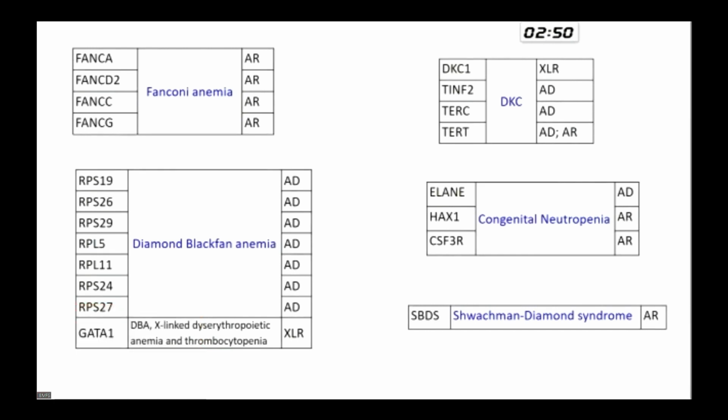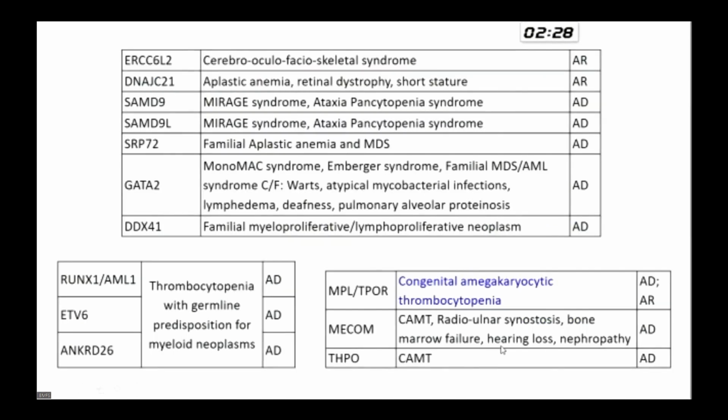So this is the gene panel. I think Fanconi anemia has at least 17 genes or maybe more. And the common ones are the A, C, G, although I think in India, the data may be different. So these 4 were included. Then Diamond-Blackfan anemia, these were the ones which were included, including GATA1. And here is DKC, congenital neutropenia, and Shwachman-Diamond. And some more, the less common ones, the SAMD9, which was being spoken of in the earlier talk, leads to the MIRAGE syndrome, RUNX1, and MPL for congenital amegakaryocytic thrombocytopenia.